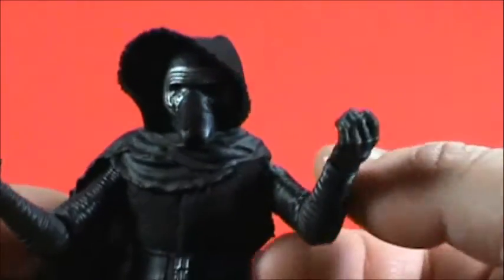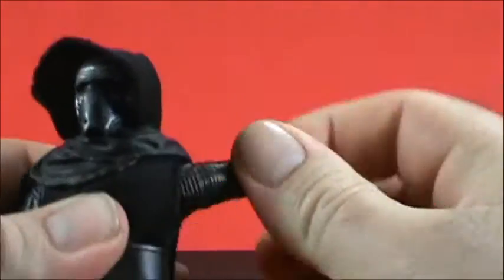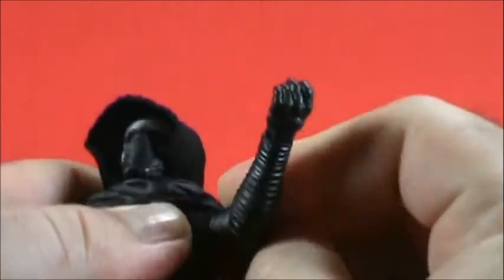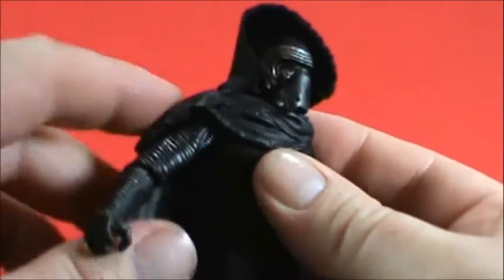So let's take a look at the articulation on Kylo Ren. The arms go all the way around in a full 360. I don't think the arms move out at all. If they do, it's very, very slight.